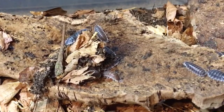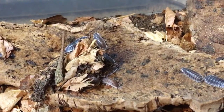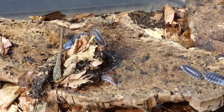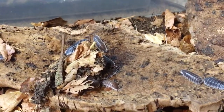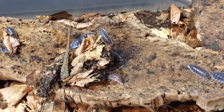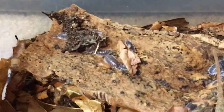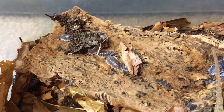I think having lots of springtails in most of my cultures really helps with that. I do occasionally see a few mites in newer cultures with fewer isopods in them, but as the cultures build up and do better, I think they just either die out completely or get reduced to such smaller numbers that it's not a big deal.